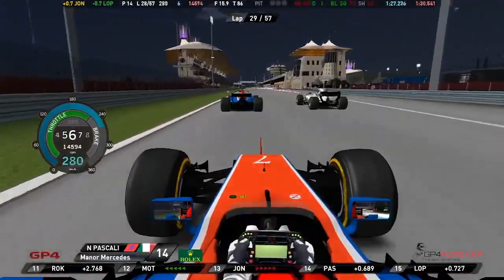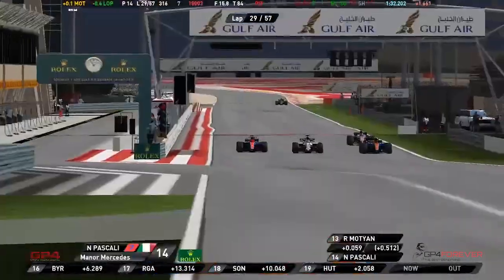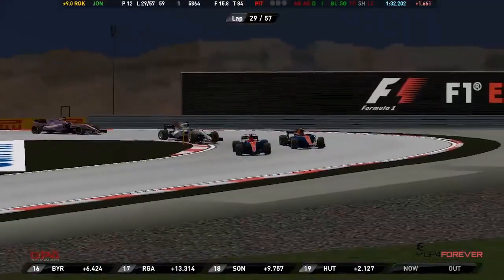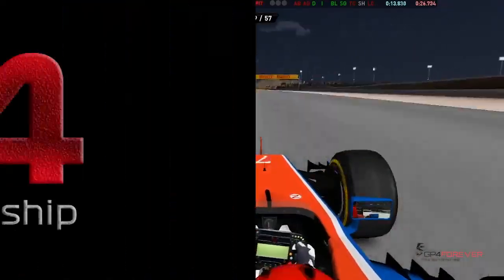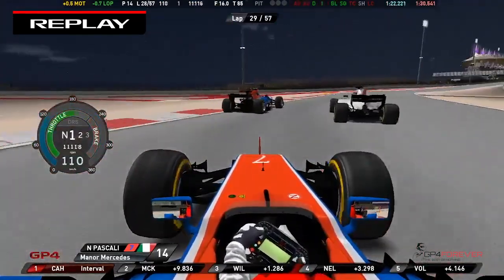But Pascali is there as well, side by side between the two. Pascali might actually overtake both here. He's going to go on the inside of Roland Moyton, heading towards turn 1. Will Pascali make it past two drivers? And yes, he does. What a move by Pascali. He gets past Moyton, gets past Jones as well, and Roland Moyton must be absolutely fuming that he's been absolutely done into the first corner there.